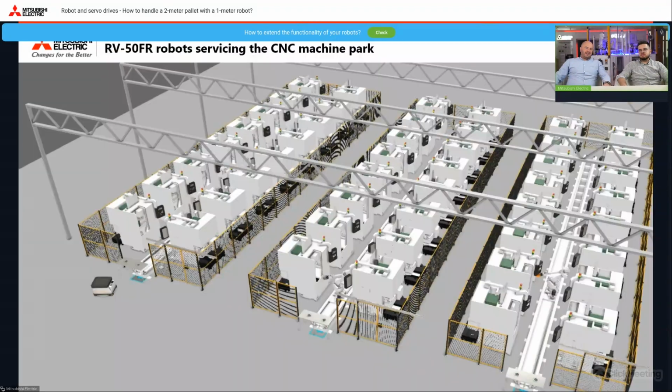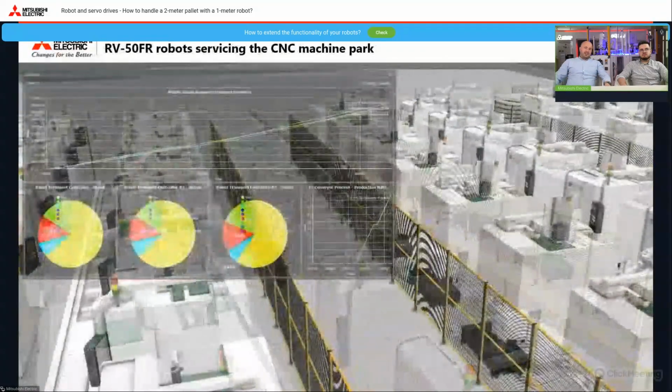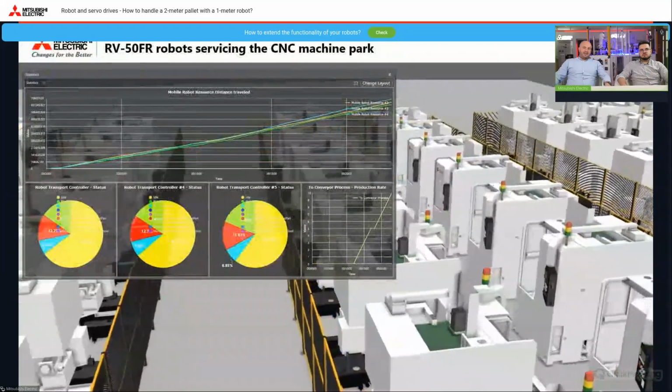Yes, and another example, as you see, comes from our digital twin simulator Gemini. But this application really exists. Here we have three robots on the linear track, operating 60 CNC machines per robot. As I mentioned, this is a real-world scenario that was simulated in the Gemini environment.